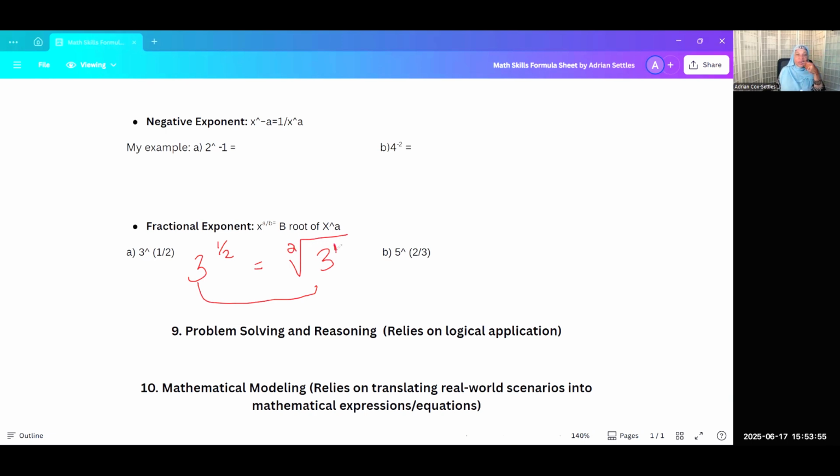This is called the index right here. The 2 is the index. Whatever the denominator is becomes the outside, and then the 3 goes inside. That's how you fix that. Keep the base, the big number, the same, but the 1/2, this will be the power number, this will be the root number, and this will be the number on the inside.